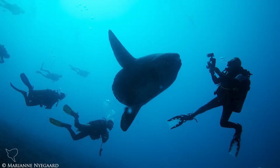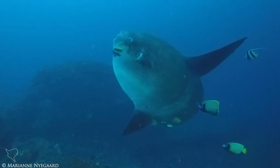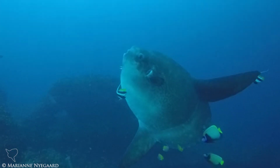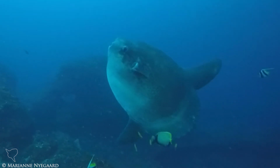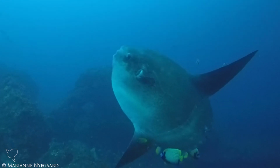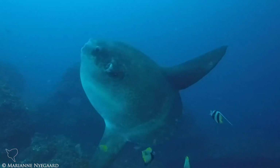It's the world's heaviest bony fish and can reach lengths of over 3 meters and weigh more than 2 tons. The Bali sunfish are famous among scuba divers because seasonally every year they come into the shallow reefs of Bali and the small island group of Nusa Penida to interact with cleaner fishes to have skin parasites removed from their skin. And this is very important for them because they have really high parasite loads.